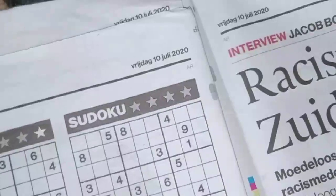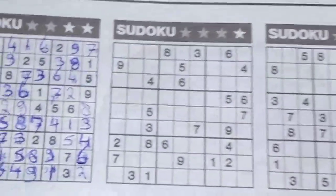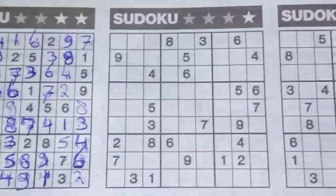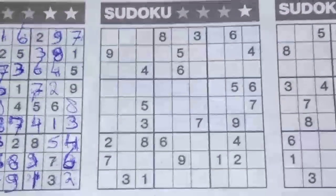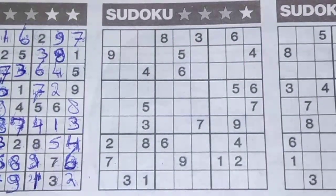In this edition of today's newspaper on Friday, July the 10th, 2020. Yes, it's the third Sudoku. I'm almost at the half of this additional, so 4 Sudokus to go.